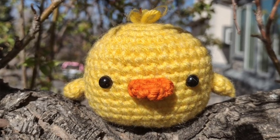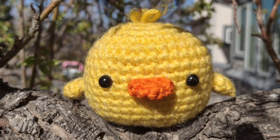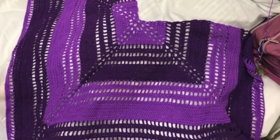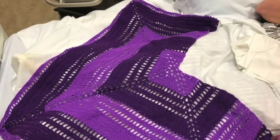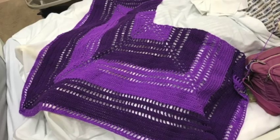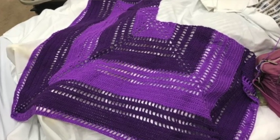They are absolutely adorable. The next pictures are from Beth McCammon. Take a look. These are pictures of a prayer shawl that Beth is making, and her favorite color, you guessed it, is purple. I think it's looking really great, Beth. Thank you so much for sending those in.